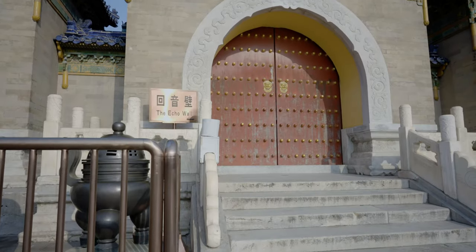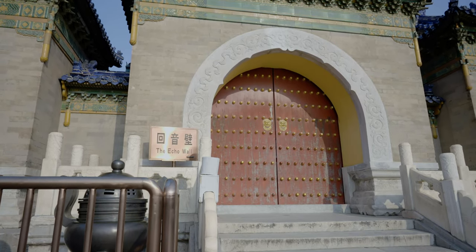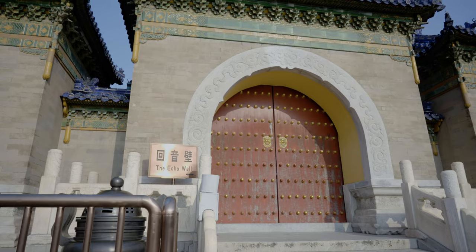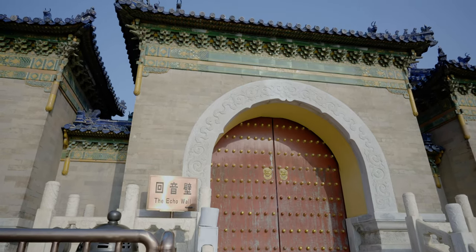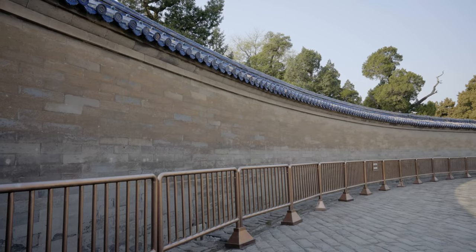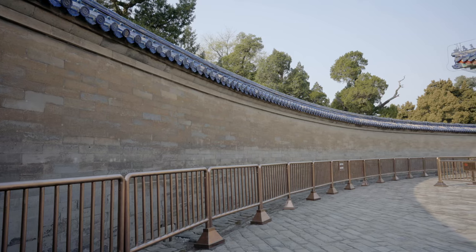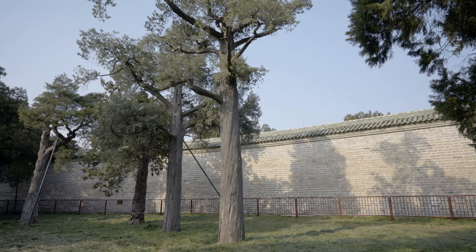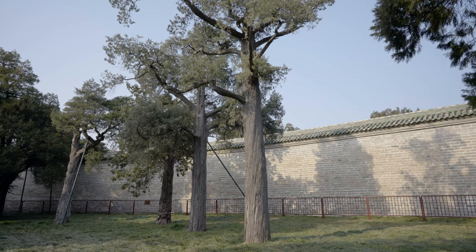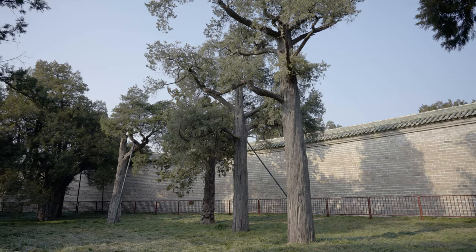The acoustic marvels of the Temple of Heaven complex are also discernible at the Echo Wall. The Echo Wall encases the Imperial Vault of Heaven. The polished brick wall acts like a drum through which sound can be transmitted far and wide.